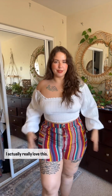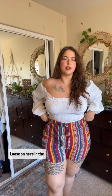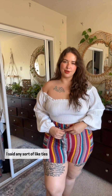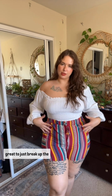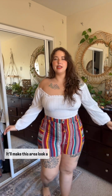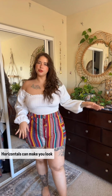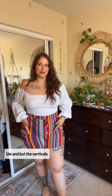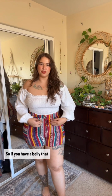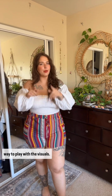I actually really love this. These are really comfortable. They're loose on the belly here, loose in the waistband. Like I said, any sort of ties or anything here is always great to break up the attention being here. It'll make this area look a lot smaller, especially having the vertical stripe. Horizontals can make you look wider, which doesn't need to be a bad thing. But verticals elongate, whatever. So if you have a belly that you're trying to make a little bit longer and not as wide, great way to play with the visual.